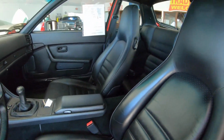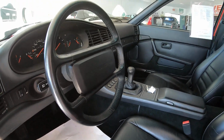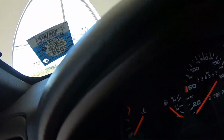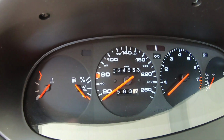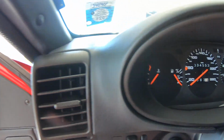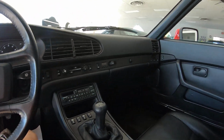Nice leather interior. The seats aren't cracked up or dry rotted. There's a little bit of wear mark from getting in and out, but that would be really easy to re-dye. But the mileage on this, if you can see that, let me try and get the camera closer here. 34,000 miles. That is it. 34,553. Stick shift. This is a true classic sports car.